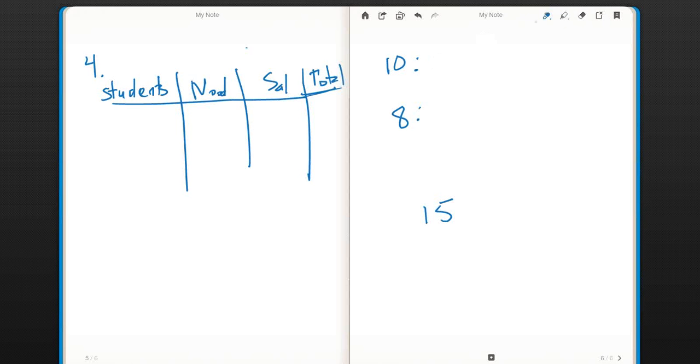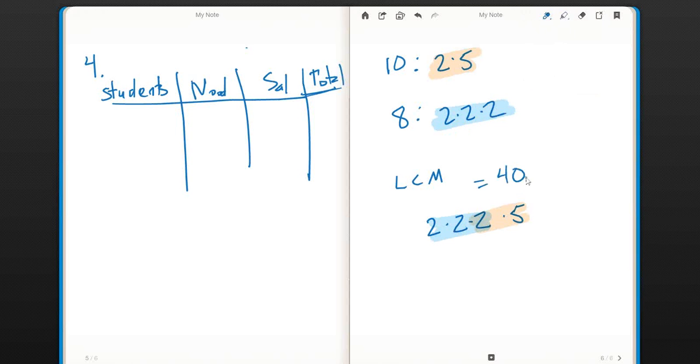So if I find the least common multiple of these two numbers. 10 is 2 times 5, 8 is 2 times 2 times 2. So the least common multiple is going to be 2 times 2 times 2 times 5. Again, remember, I have to have the 2 times 5 in there, and I do, and I have to have 2 times 2 times 2 in there, and I do, and so the least common multiple is equal to 40.